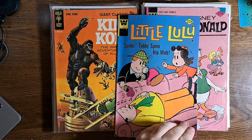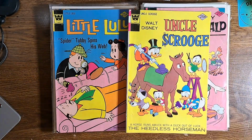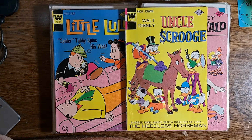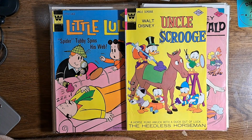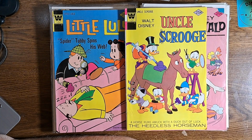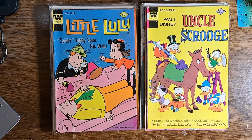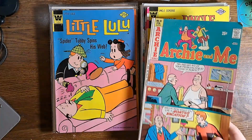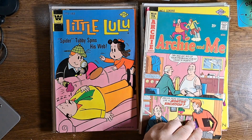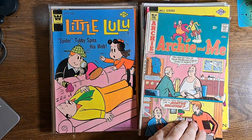We got Little Lulu, number 33. I'm going to keep that one. Uncle Scrooge, number 131. Let me see if I've got that one. And I do have that one, so that'll be in the sale. Archie and Me, number 81. Somebody wrote the year up here, 1975. It's actually cover dated 1976.